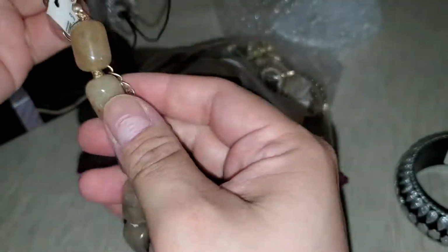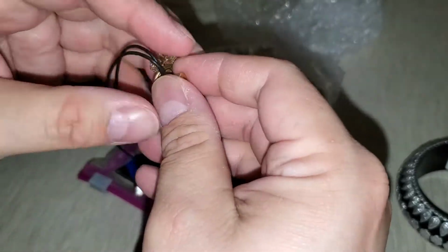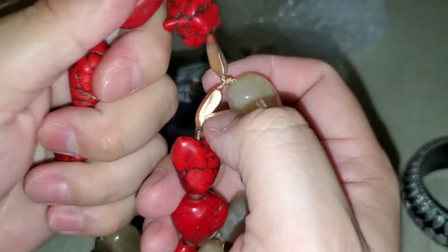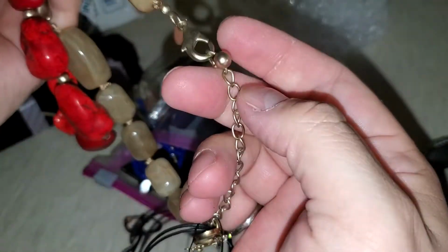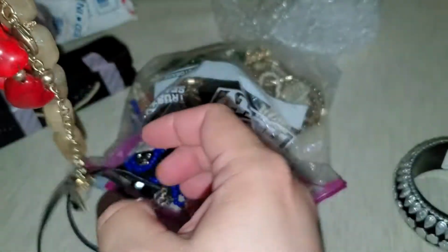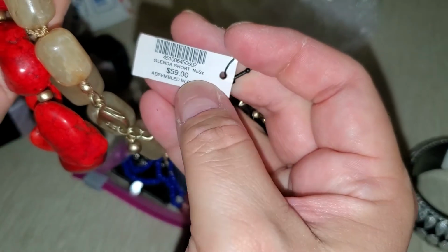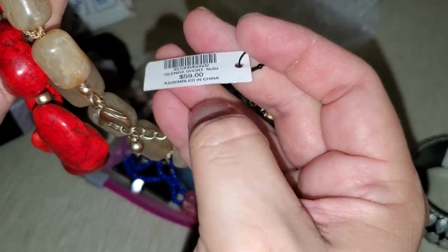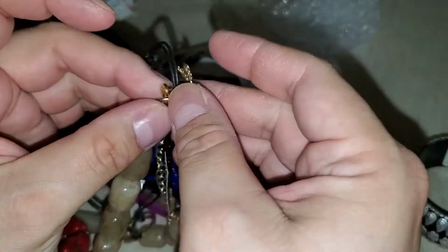And I got this beautiful one, it looks like from Chico's. This is probably coral, maybe. Definitely a real stone. It's cold to the touch. From Chico's, originally $59. Glinda short. Beautiful. And there's a nice little earring attached to it.